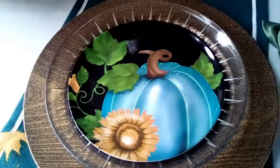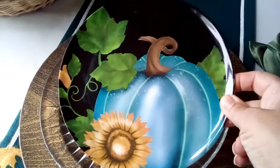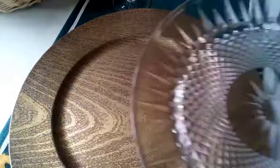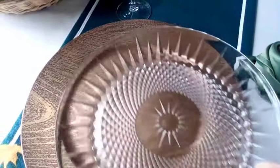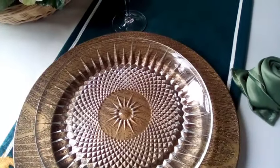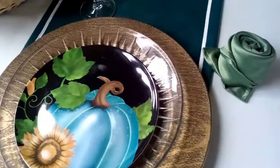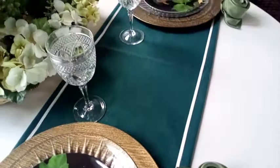The place setting on my little table for two. These little blue, black, and tan pumpkin plates. A glass plate. And a wood look charger, which I thought worked great for fall. And just my little napkin there. So that's a table for two.